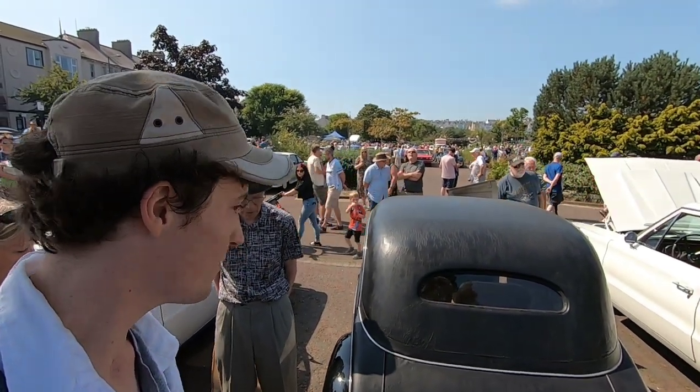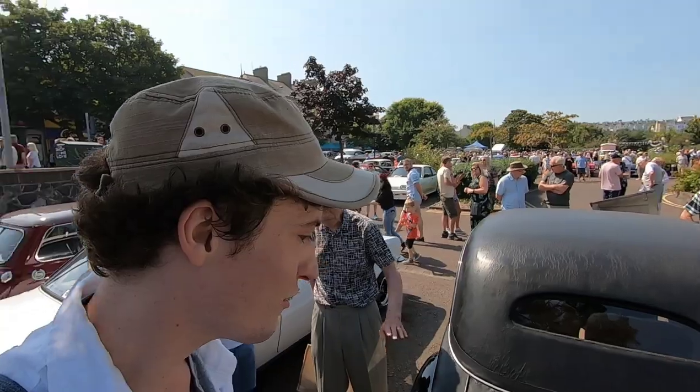DKW, 1939 car. Brilliant. Well, thank you very much for the tour. Okay, well, thank you very much, and on to the next thing then. Alright, I'm getting a bit hungry here now, so we'll go and have a look around at different sorts of food, and once I find a stall that I like the look of, then we'll get something to eat and sit down, and I'll tell you what it's like.